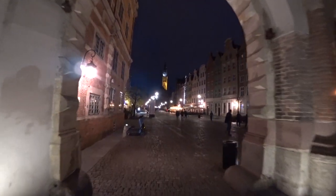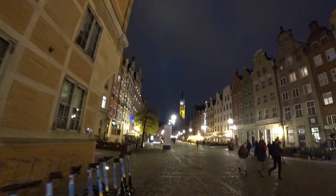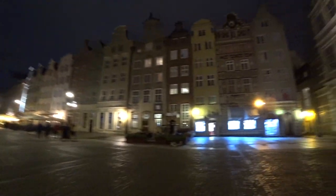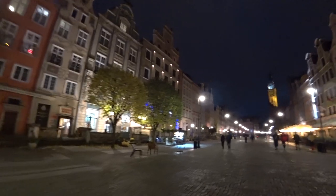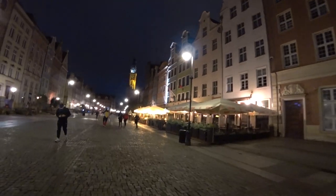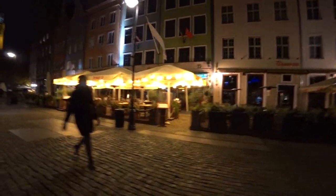I'm just going to the Long Market area of Gdansk now. In front of me you can see the Gdansk Town Hall. Buildings are just amazing. Very pretty and nice. Just gutted I can't get a drink. It's a great place to get a bite to eat and a drink.